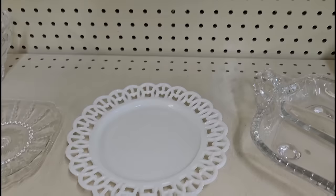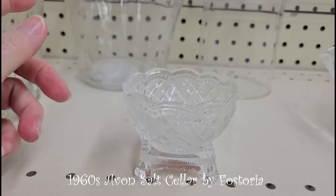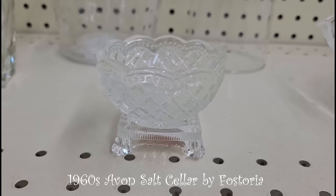Neat price. And this I've looked at here for an entire year. I don't know why no one buys it. It is so cute. Pressed glass. Maybe that's an individual salt. I should put the light on. That might help.